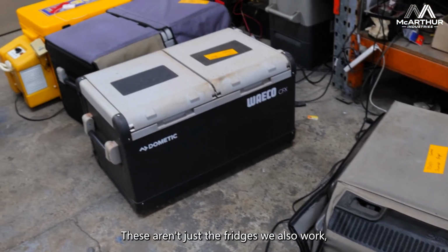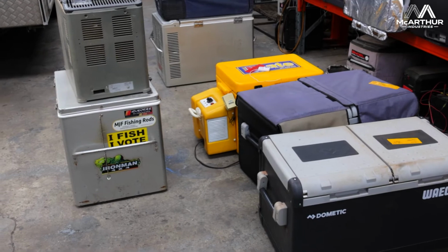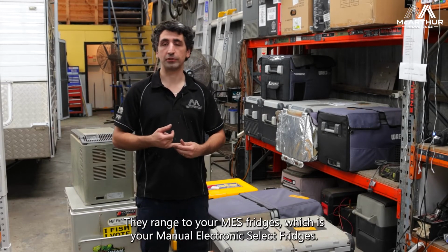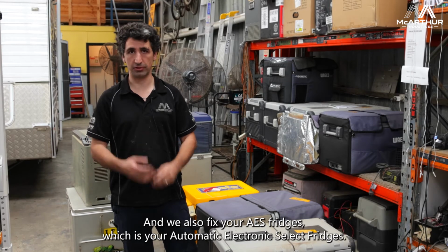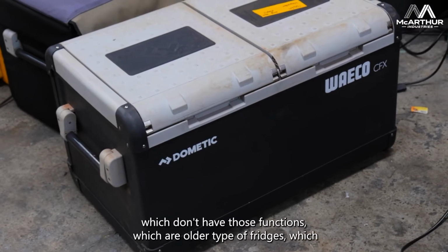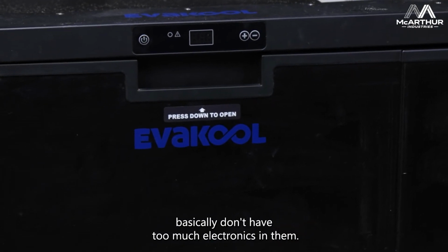These aren't just the fridges we work on. We also work on fridges inside caravans. So they range from your MES fridges, which are your manual electronic select fridges, and we also fix your AES fridges, which are your automatic electronic select fridges. Apart from that, there are some other types of fridges which don't have those functions, which are your older type of fridges, which basically don't have too much electronics in them.